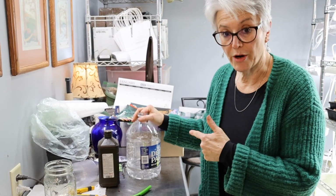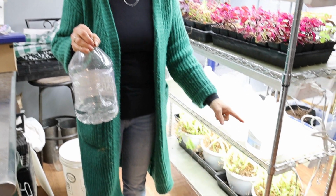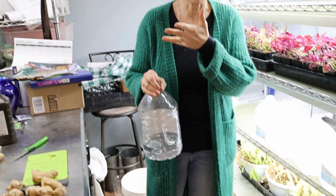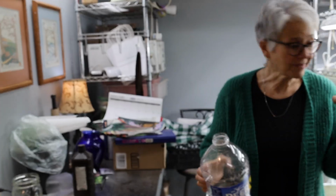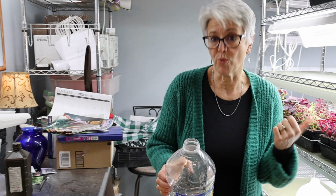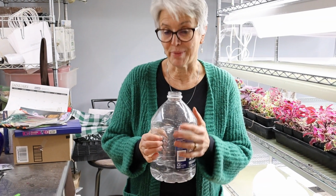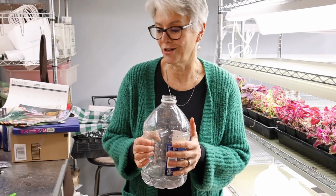Now I want to say something about water. If you see all these jugs of water sitting around, I'm not going out and buying water to water my plants. But I have to get water from outside. I use one of the pumps outside that just gets water from a deep well. The water from the house, we have a water softener, and it would have salt in it. If I used the house water, the plants would not do well. Ask me how I know. Did that a year.